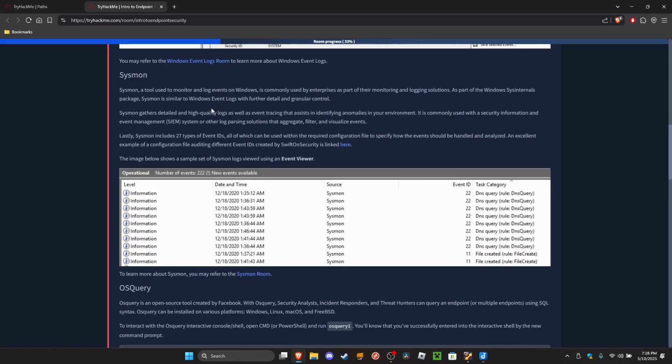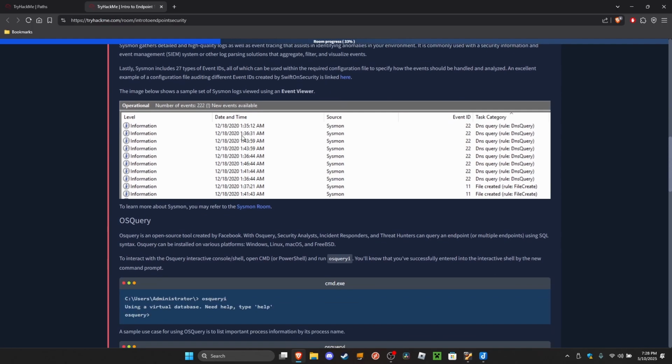It's part of the Windows Sysinternals package. Sysmon is similar to Windows Event Logs with a little bit more detail and more control. It's going to gather those high quality logs and event tracing, and assist in spotting anomalies in your environment. So it's commonly used with a security information and event management system, SIEM, or other log parsing solutions that can aggregate, filter, and visualize those events, things like Kibana or Splunk, where you want to get those logs specifically. And lastly, Sysmon includes 27 types of event IDs, all of which can be used within the required config file to specify how the event should be handled and analyzed.